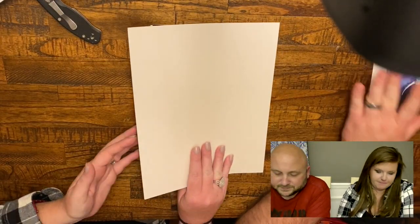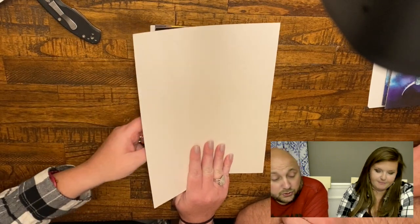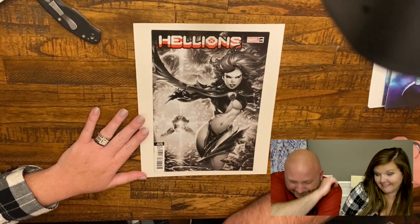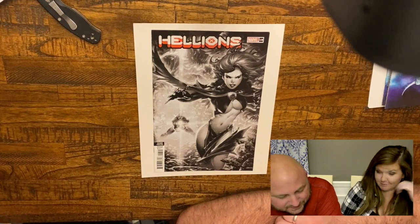All right. Any guesses? No, I have no idea what any of these are. Let's just discover this. Ooh. What is that? I'm just saying, stretch your arms a little bit further, and this is not a regular comic book magazine anymore.